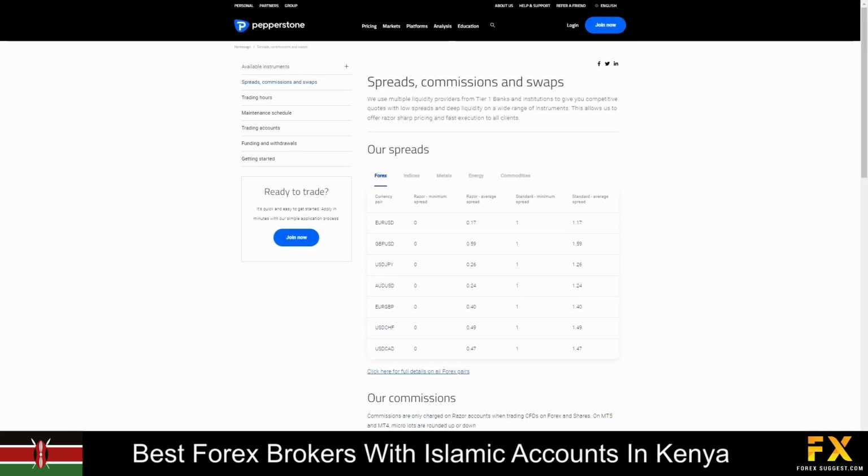Pepperstone offers 2 main trading accounts with institutional-grade spreads, an active trader program, demo accounts, and swap-free accounts. All trading accounts allow hedging, scalping, and the use of expert advisors. Pepperstone uses a no-dealing desk broker that also offers premium benefits for professional traders. Pro clients have access to higher leverage, referral rewards, and dedicated account managers.